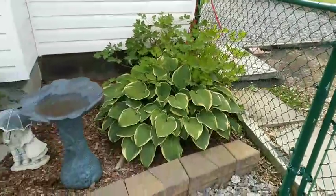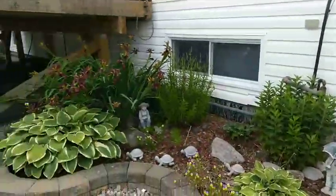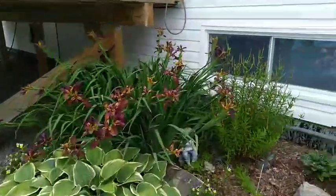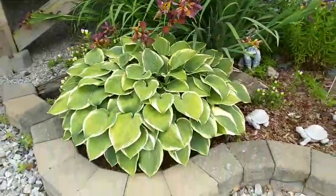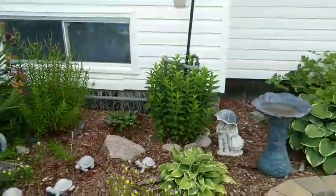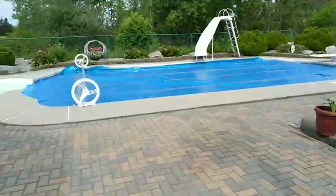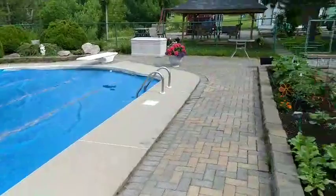Anyways, let's start off from a different vantage point this morning. We're starting from the pool area, so you can see the flowers are beautiful. Look at this plant right here. This is a nice hostas. I'm not much into flowers, so I know what hostas are. The pool is covered. We keep the solar cover on.